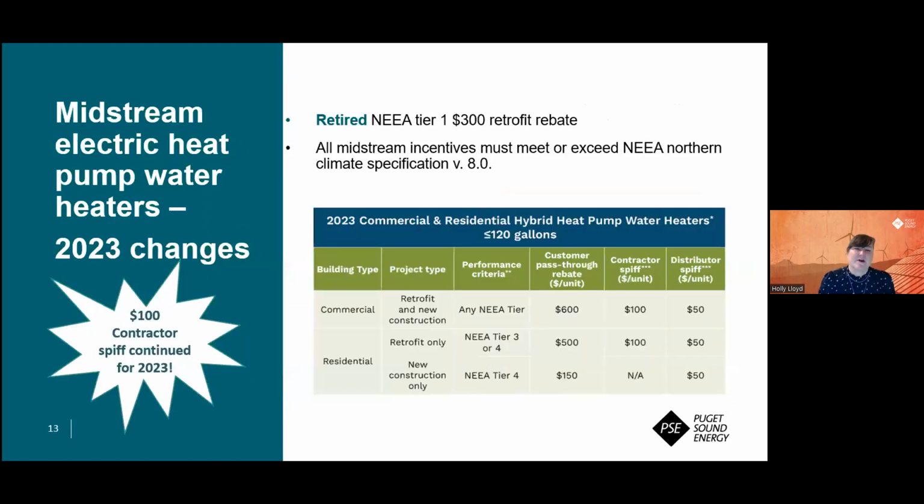Okay, so for midstream heat pump water heaters, we do have a change for 2023. We are retiring the retrofit NEA Tier 1, and that's just because the code has increased, and we're only able to count savings from existing condition to code. Because the Washington State Energy Code is now requiring a NEA Tier 3, we just felt we could not continue to claim savings on this.